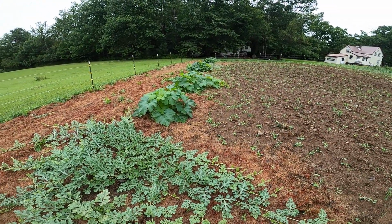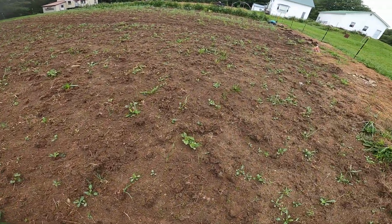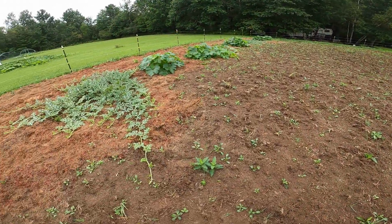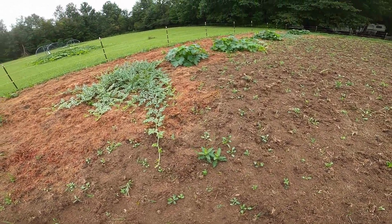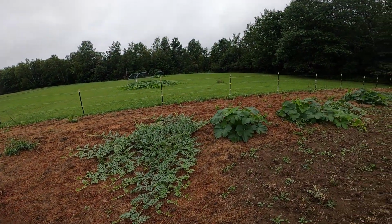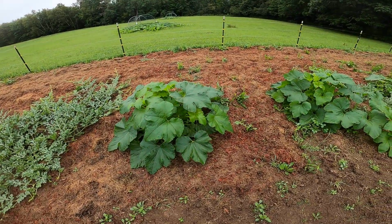Then I wish I would have left more spacing between this, because we have our cantaloupes over here. This is the stage that they're at. They're still pretty small, but the watermelon is kind of crawling towards this way. I'm trying to also keep the vines away from the electric fence. So next to watermelon is acorn squash.